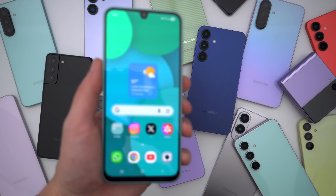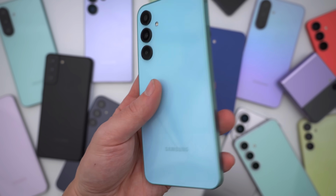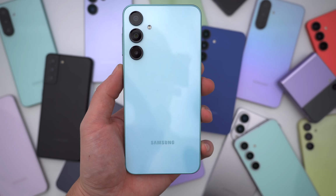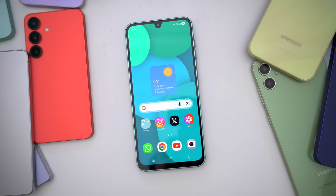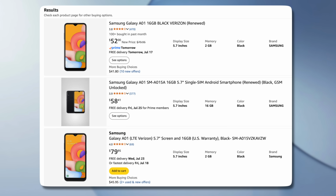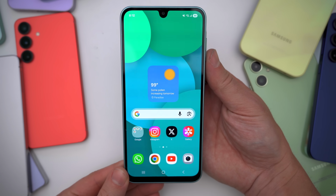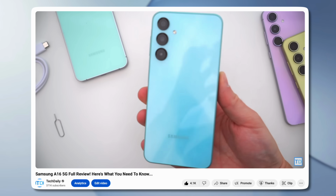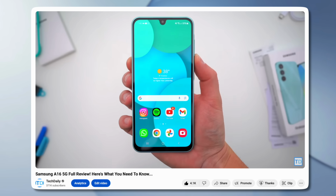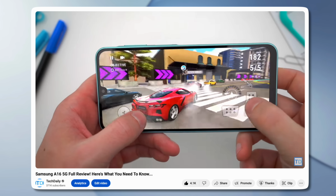If you're all about price and just want the absolute cheapest Samsung phone available that's still usable and current, well then the A16 5G is the obvious answer here. I mean, yeah, you could get something older and lower tier like an A01 or a different kind of folding phone, but I'm assuming you want a modern smartphone with decent specs. The A16 is actually this year's budget Samsung banger. It's one of my favorite phones for sure, and a fan favorite overall.